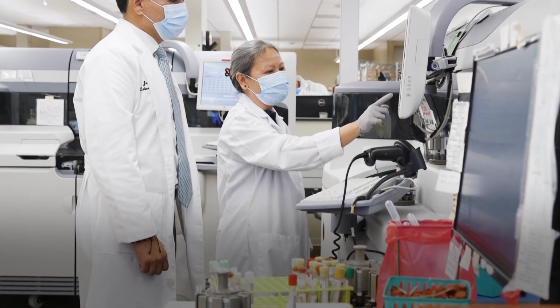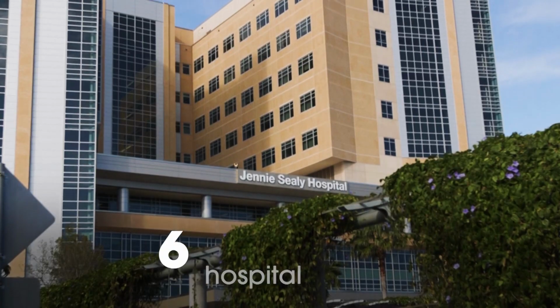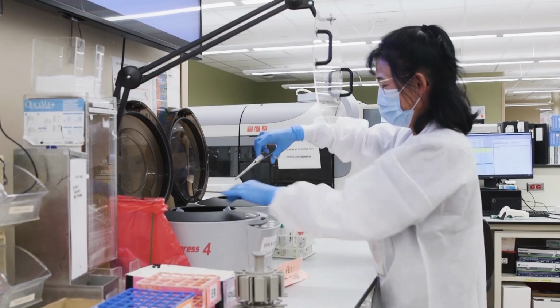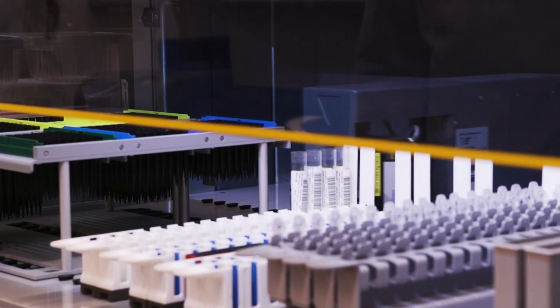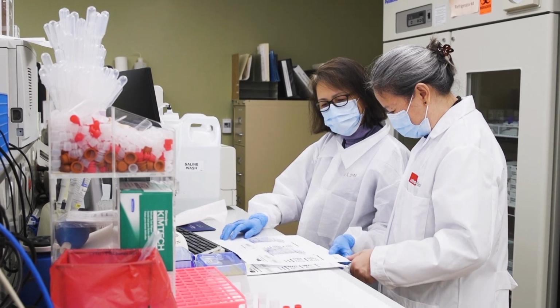We provide over 15 million tests on an annual basis to our 7 hospital network in 4 different campuses. We constantly are looking into what are the new things that we can bring to improve the processes. The right tools, the right automation, and the right technology help us to provide better outcomes for the patient. Having the system of those robots will free some of the time and let us focus more on the testing.